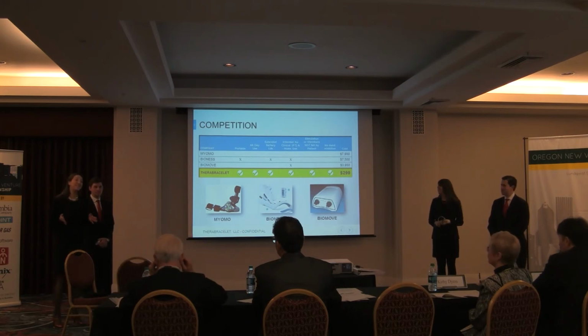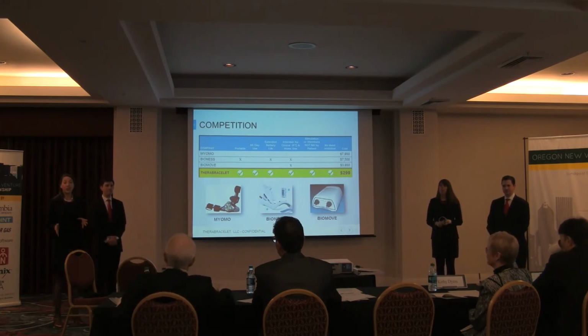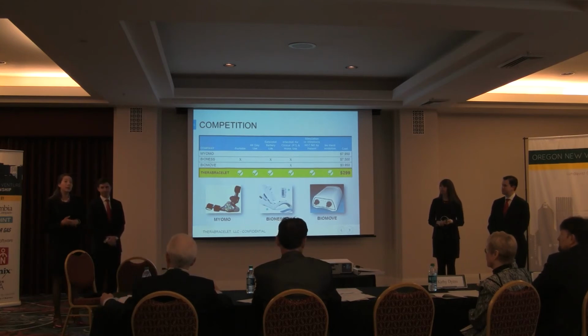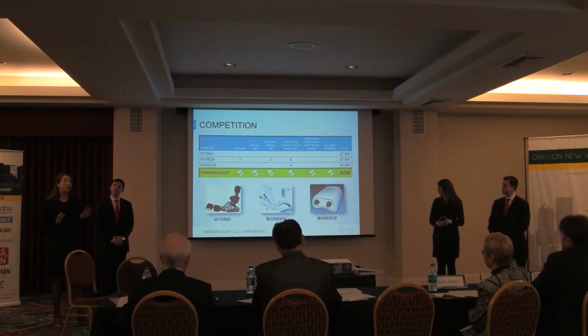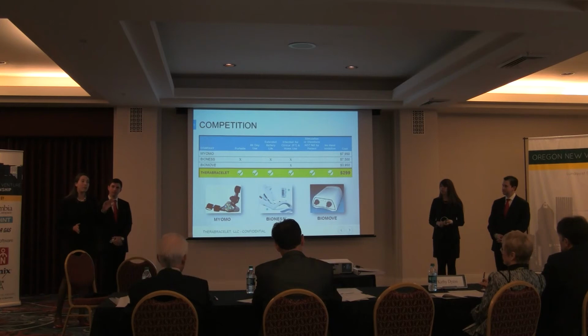Because physical therapy and medication are going to work in conjunction with TheraBracelet, we do not believe that these treatment options are going to pose a competitive threat to our device. Instead, TheraBracelet will be directly competing with the Myomo, the Bioness, and the BioMove. Now, the Bioness is TheraBracelet's closest competitor feature by feature, but it costs about $8,000. While all of these devices claim to have neuropathic benefits for patients, they're all very bulky and can be very uncomfortable to wear, especially for an entire day.